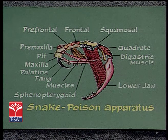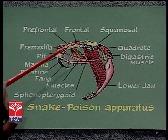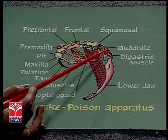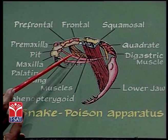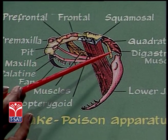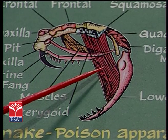Let us see the biting mechanism. The skull of a poisonous snake is unique and specialized. All the skull bones such as palatine, maxilla, squamosal, quadrate are movable bones. In the biting, three pairs of muscles help: the digastric muscles, spinopterygoid muscles and anterior temporalis muscles.